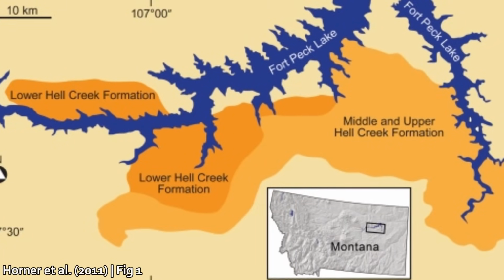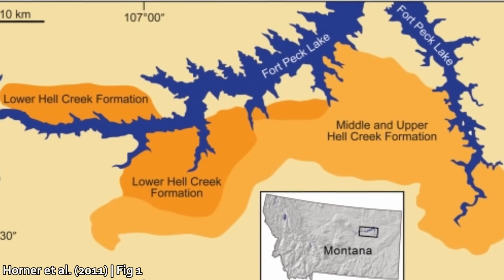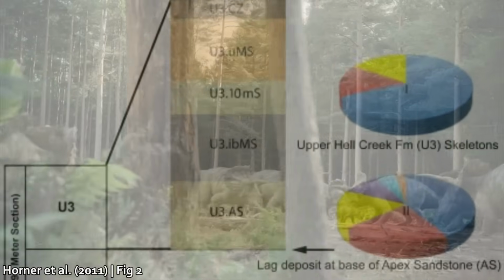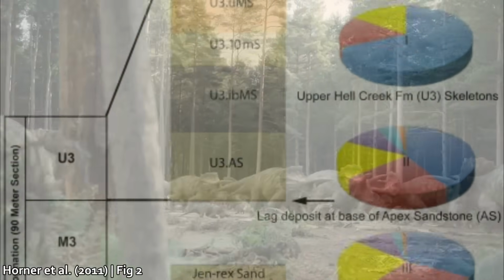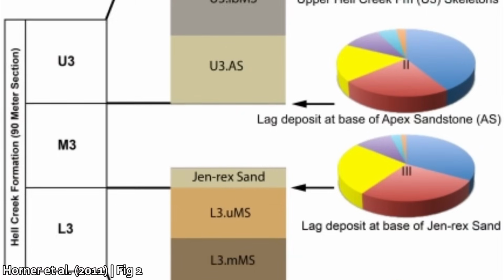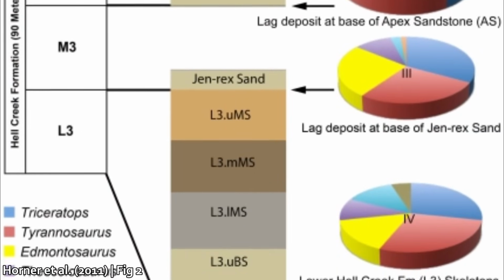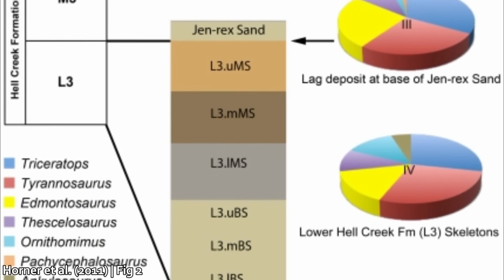Horner et al. in 2011 did a census of the different collected taxa from various locales within the formation, and they found some interesting stuff. Triceratops was easily the most common animal in Hell Creek, with it being the most numerous in every locality. Edmontosaurus, however, was either around the same level of abundance as T-Rex or was as low as half as common.